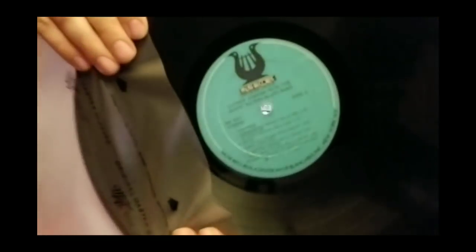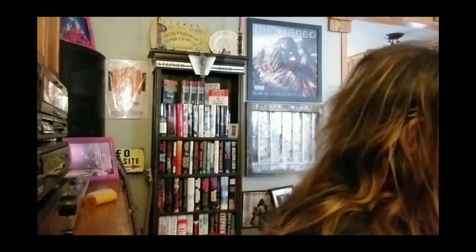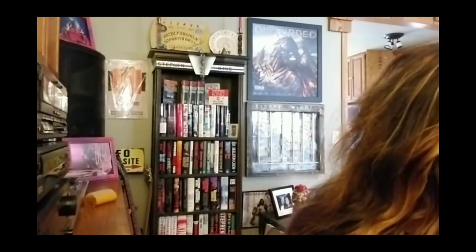Threw it on right away when I got home. Totally awesome music on there. And that's got a cool blue label. Let's get it out of the MoFi here quick for you guys. Look at that cool blue label. This nice, unique stuff right there. The Chicken Shack.